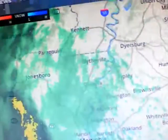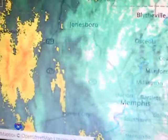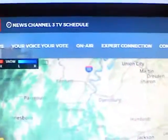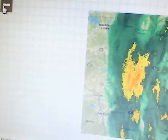Let me see if I can broaden it out a little. That's pretty good showers going on west of Memphis, over in Arkansas, but as you can tell, it's moving due south and then eventually over here into Middle Tennessee. That's right, it's moving counterclockwise. Let me see if I can get a little bit of a broader view here. Might be able to see it better. Maybe I should have put it on that one to start with.